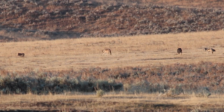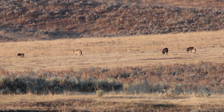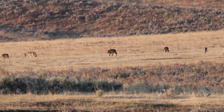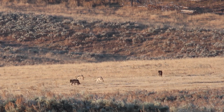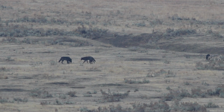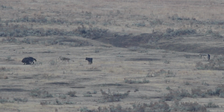And now, the moment you have all been waiting for, wolf time. We are back in Lamar Valley watching the Junction Butte Pack. I've been having a lot of success observing this pack because this area is the rendezvous site. When the pups are old enough to leave the den, the pack will venture across their territory to their rendezvous site, where the pups will remain as the adults go out hunting for food.